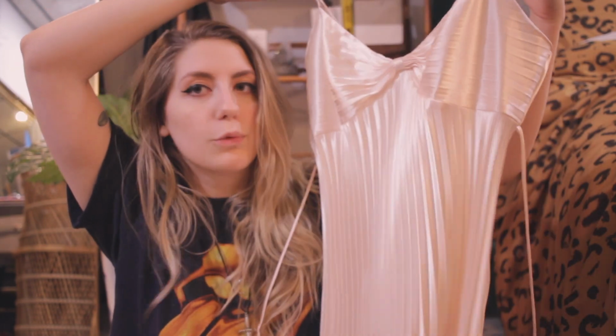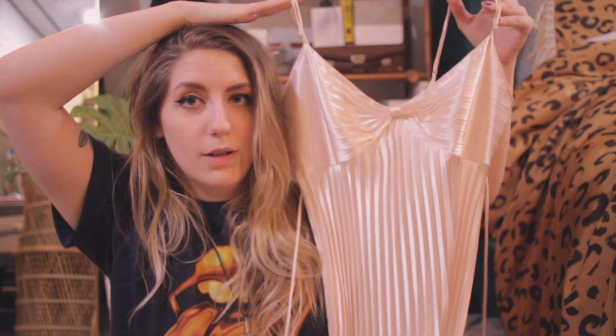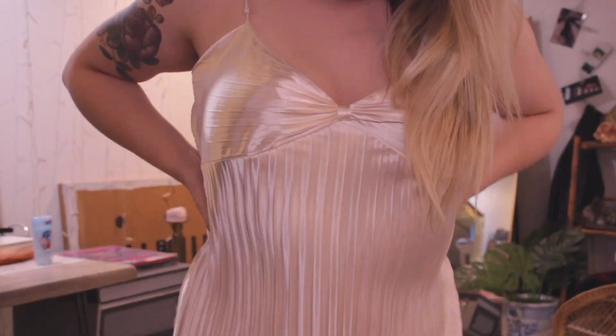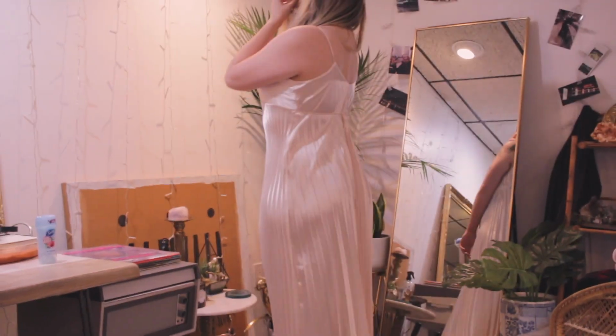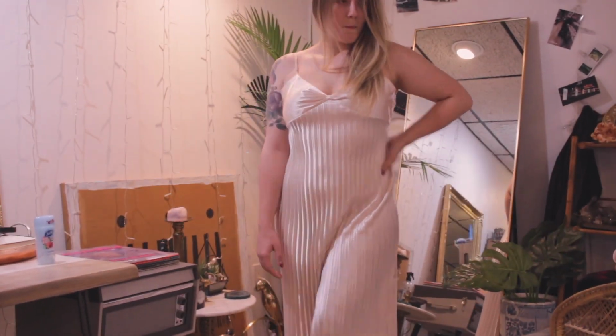Okay, so to my knowledge, this next one doesn't have a brand tag on it, but it's probably the most beautiful slip dress ever. It's this champagne colored ruched slip that is so gorgeous. Oh my gosh, look at it. So the bust part is ruched out to the side, so it's this horizontal ruching, and then it goes into this beautiful pleated skirt.